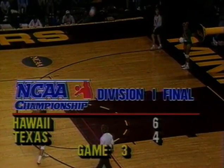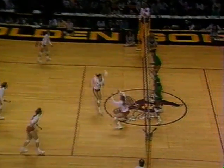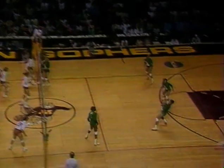Would you say the crowd is for Texas here, Paul? Yes, yes. We're in a Big Ten city. They cheered on Illinois, but Illinois couldn't quite make it, so they've adopted Texas.